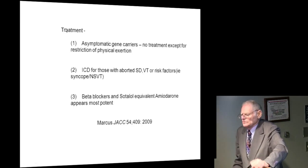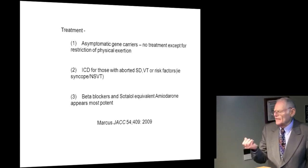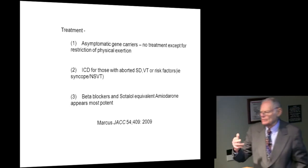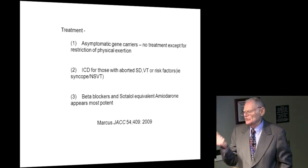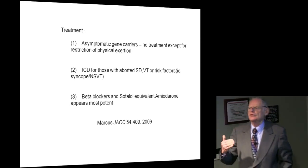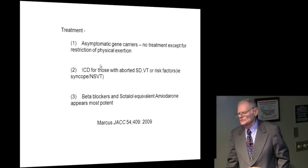Now, in terms of treatment, what happens if you identify the proband with ARVC and then you test the first-degree relatives and you find an asymptomatic gene carrier who has no evidence of the disease? We don't need to treat those patients, okay? We just watch them, okay? We monitor those patients.